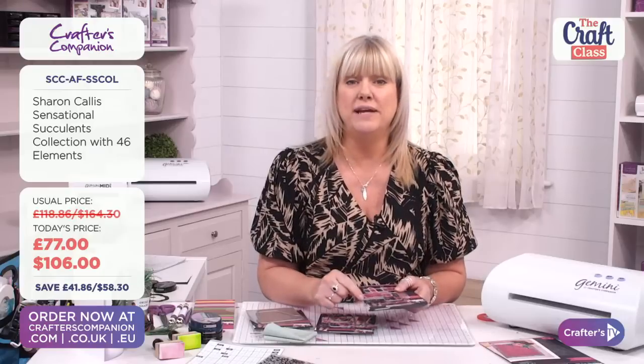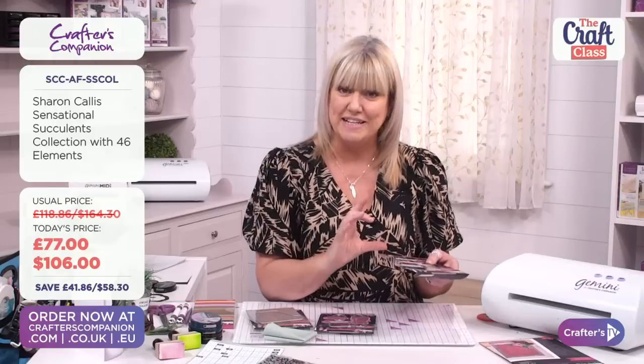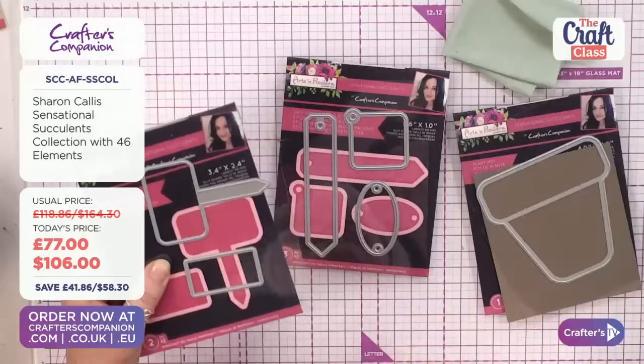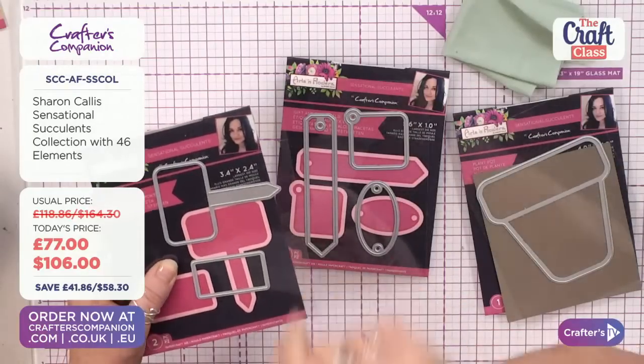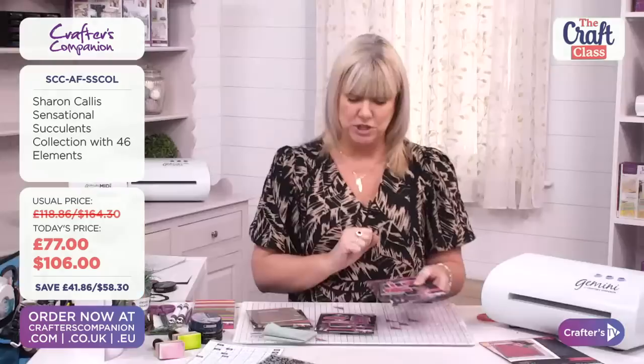But it's also really good if you do gardening at home and you make your little seedlings and you grow your seedlings, you can use one of these. You can actually sellotape the rim, pop it in your pot so you know what everything is when they're in there. So it's a really usable die, that one.